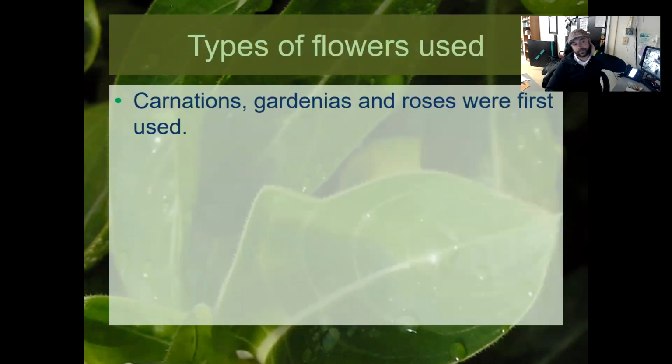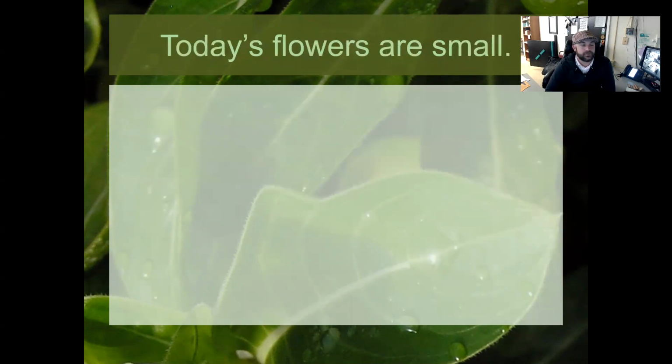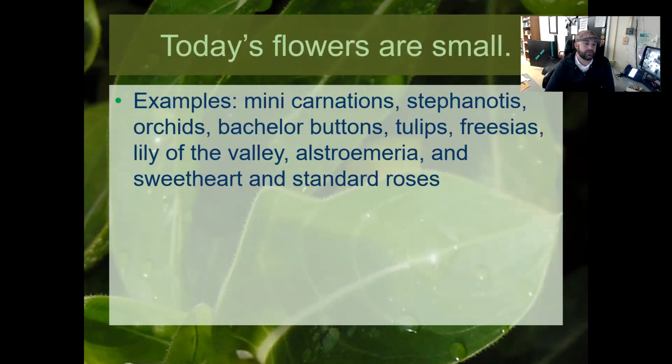So some of the types of flowers used: carnations, gardenias, and roses were first used. Red and white were traditional colors from the mid 1800s to the Hollywood era. Today's flowers are much smaller. Some examples would be mini carnations, stephanotis, orchids, bachelor buttons, etc.